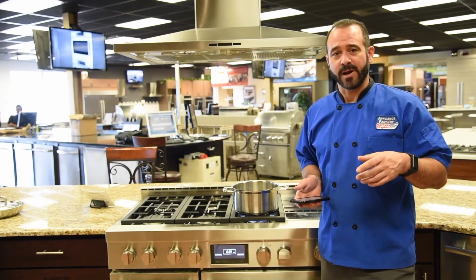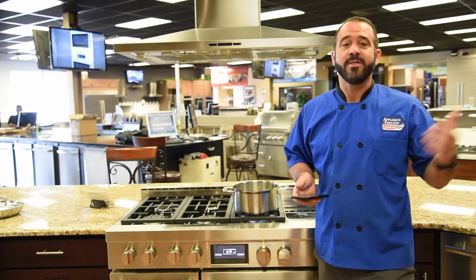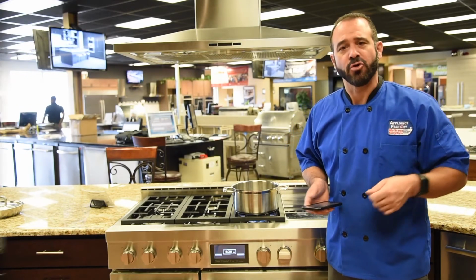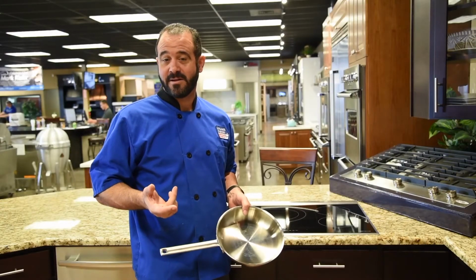The win, when it comes to speed for boiling water, goes to induction. But let's move on to testing sauteing and control. Okay, now on to the saute test.